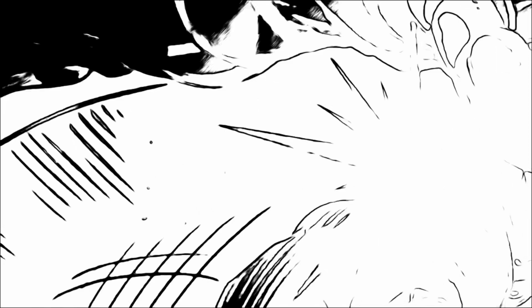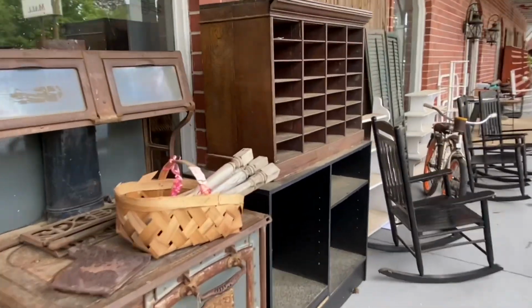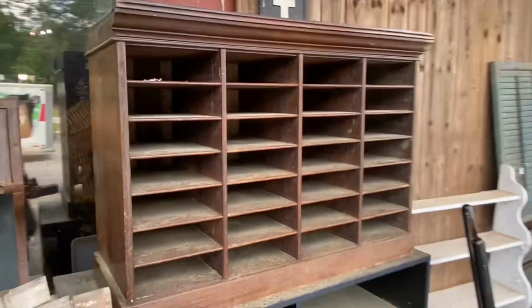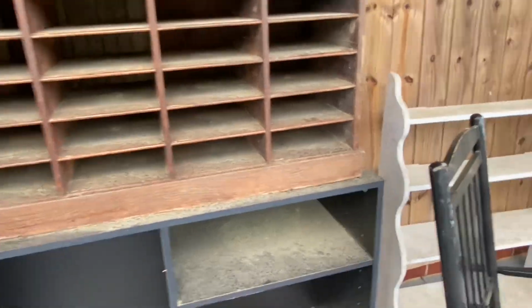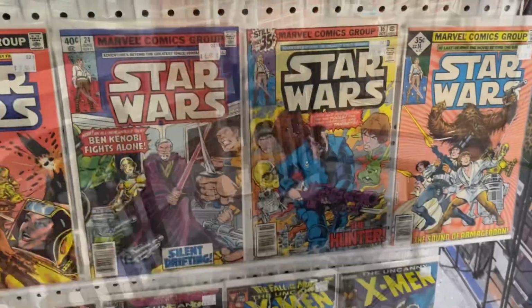We hit a local antique shop and let's see what we got. All right, guys, we're at a local antique shop, and this is our second time here. They have a couple comic books. I think there's like two vendors. So we're going to go in here and see if we can find anything good, any good deals.